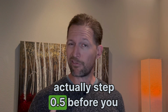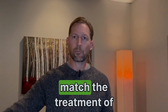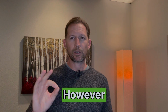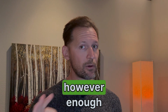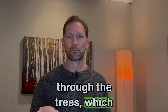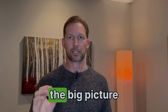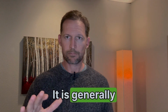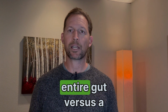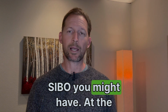Actually, step 0.5, before you do step 1, is first do a stool test. Step 2, match the treatment to your SIBO type. What works for one can backfire for another. However, and I can't stress this enough, don't lose sight of the forest for the trees, which means not to get so focused on the details that you miss the big picture. It is generally, and I'm going to say pretty much almost always, best to take a broad view of the entire gut versus a specific view to what particular SIBO you might have at the moment.